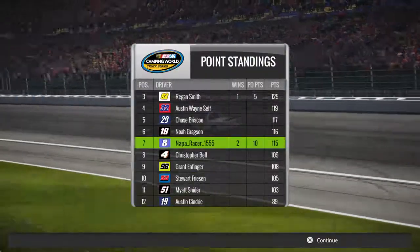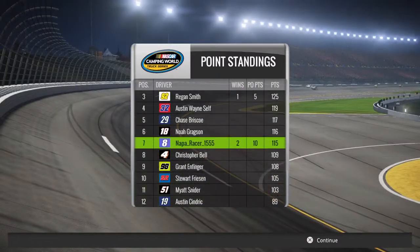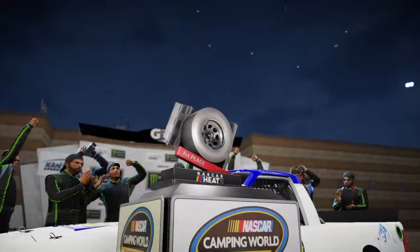But we've got our team payout. We're now 7th in points with 2 wins. So we do have the most wins out of anybody in the field. Gragson is 6th in points with no wins. Regan Smith's going to be your points leader with 1 win and 125 points. Not bad.